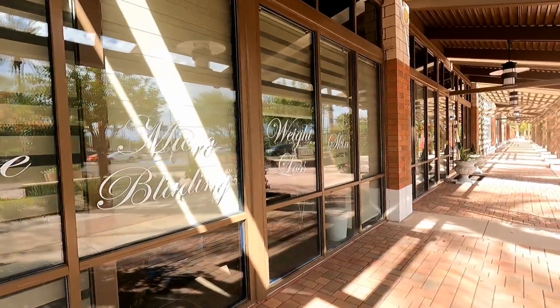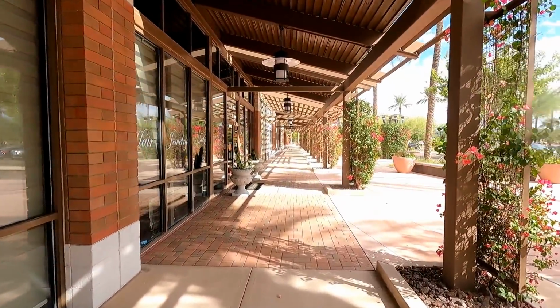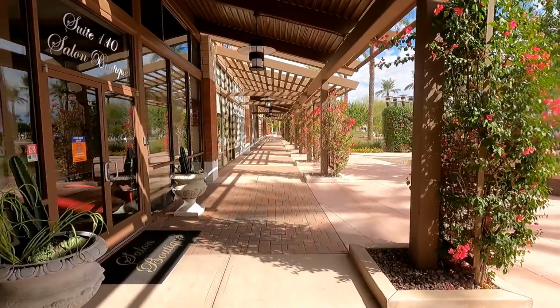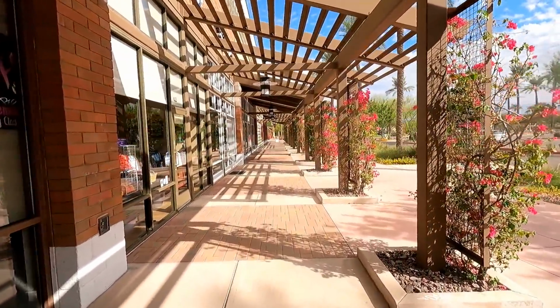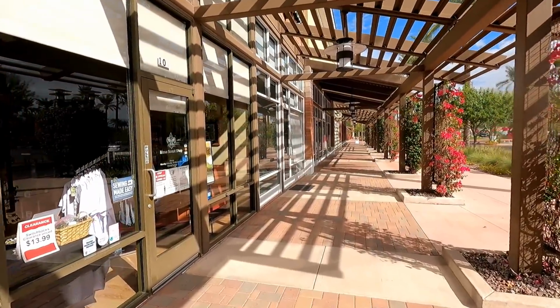I just can't believe enough people thought that this place was a good idea in 2006 that it actually got built, especially knowing that Tempe Marketplace was going in practically right next door. And also by 2006, there were a lot of dead and dying malls and shopping centers already that it should have been pretty obvious that not nearly as much retail space was going to be needed in the future.